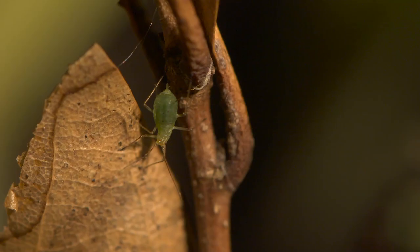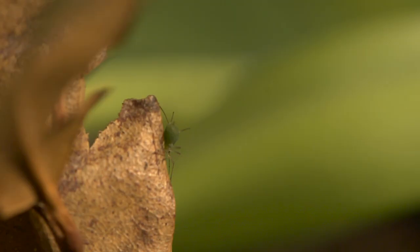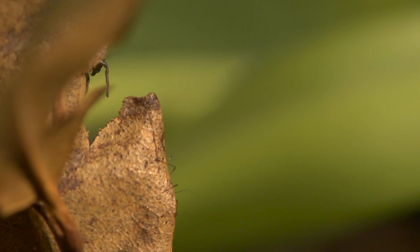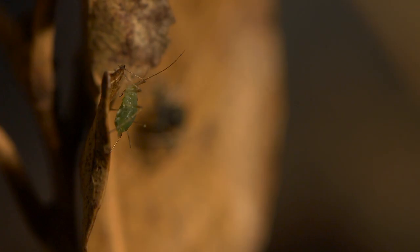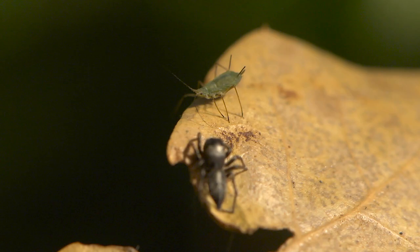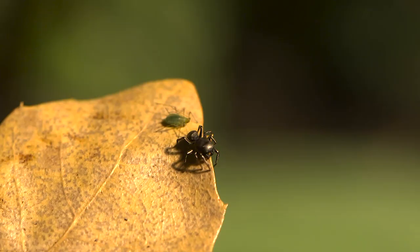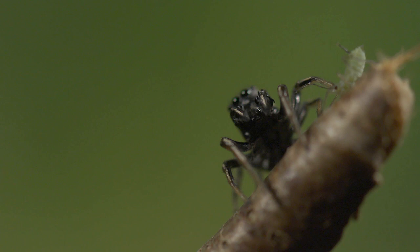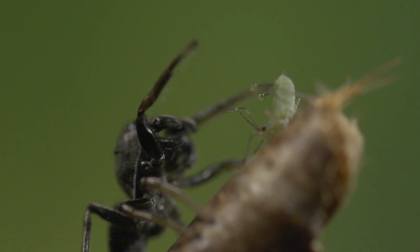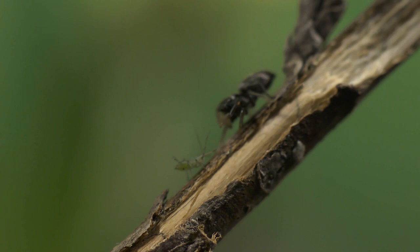Against such a predator, a lone aphid, perhaps blown off course by a gust of wind, should stand little chance. As it turns out, these aphids are not entirely defenseless. When threatened, they arch their backs and pump defensive fluid out of tubes on their abdomens. Time and time again, the spiders are driven away.